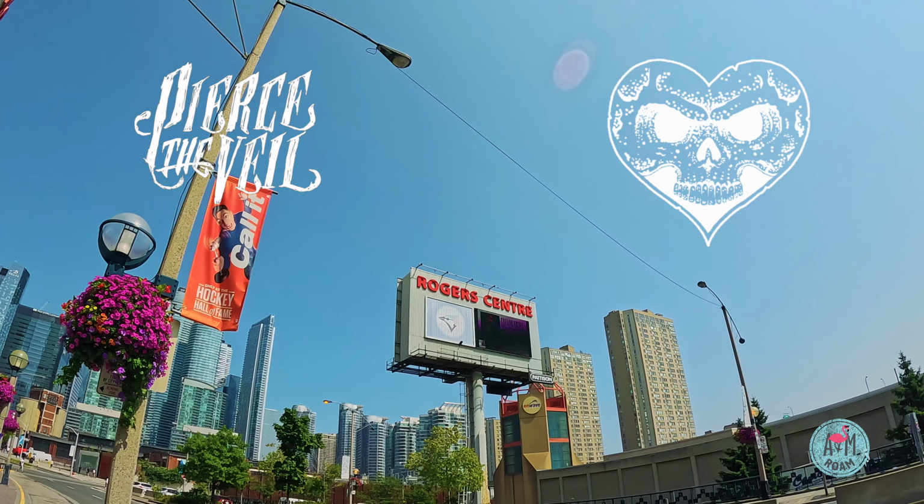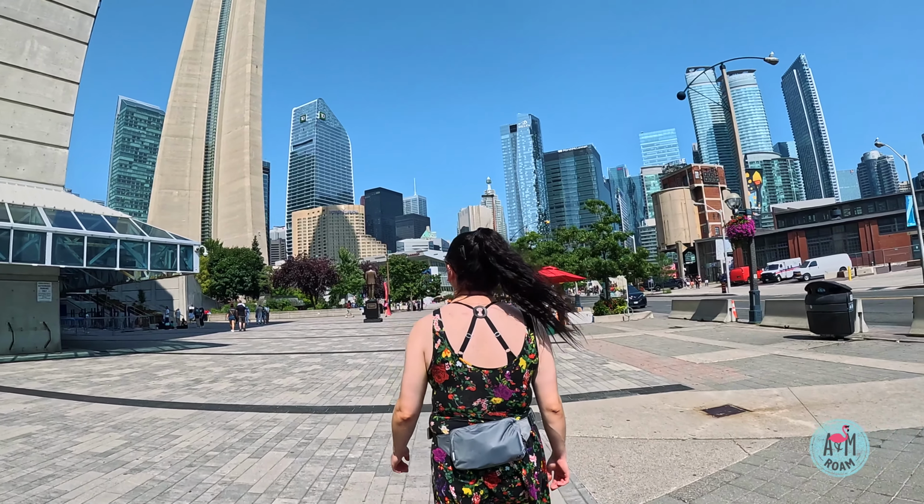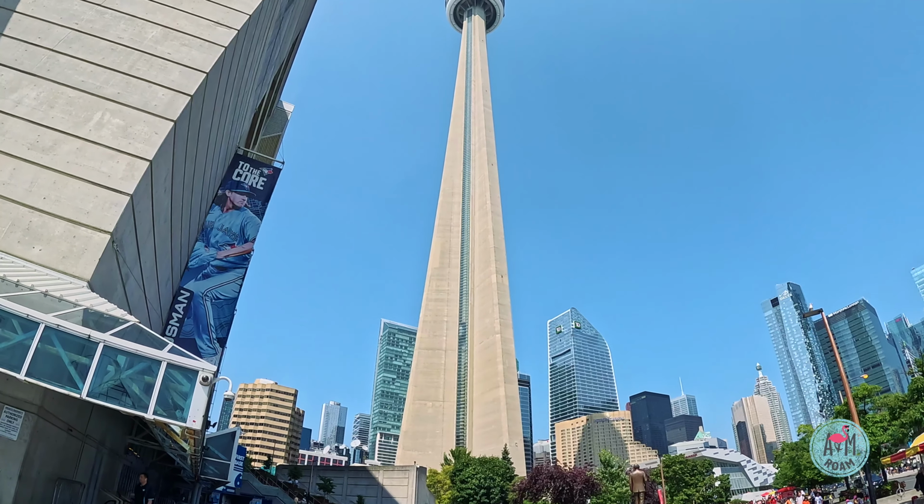This concert we were here to see was for Blink-182, with Pierce the Veil and Alexisonfire as the openers. It was absolutely incredible, and we will touch more on this later in the video.